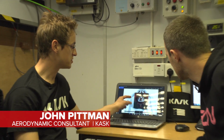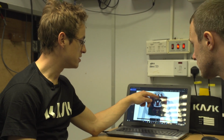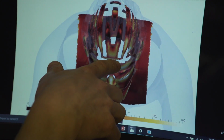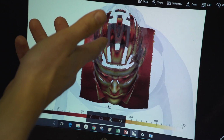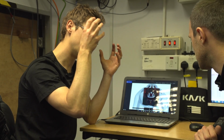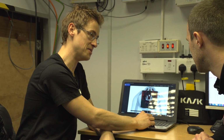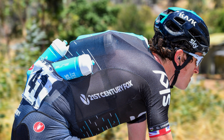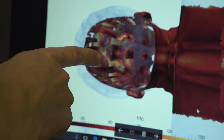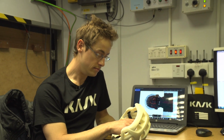So what can we see on the screen here, John? So these are the outputs we get from the CFD simulations we did of the Valegro. Basically the yellow areas here are where the heat transfer coefficient is highest, which is the amount of energy being emitted from the surface. On this helmet you can see we've got really good cooling around the front of the head, because the head sweats most at the front. Humans have evolved to cool most at the front, but at lower speed it's also important to have cooling around the back as well. So it's an incredibly complex thing with a load of variables to consider at every stage, basically.